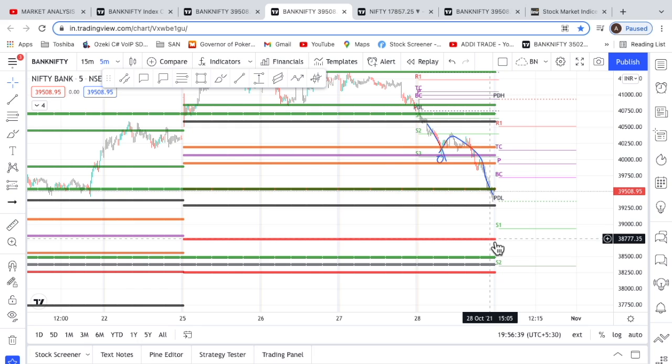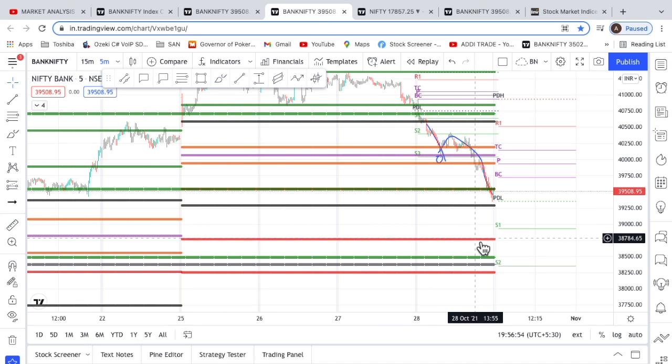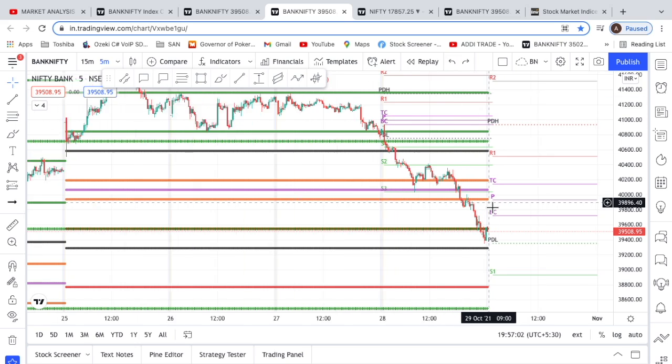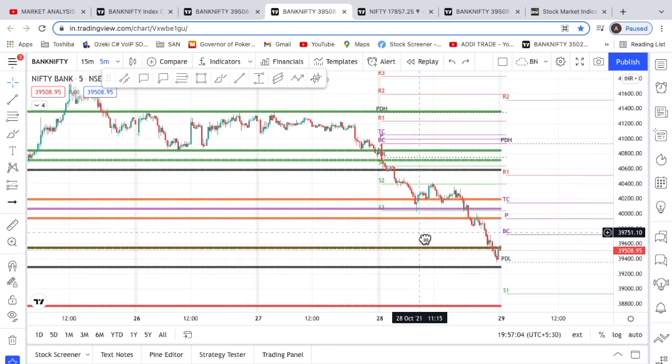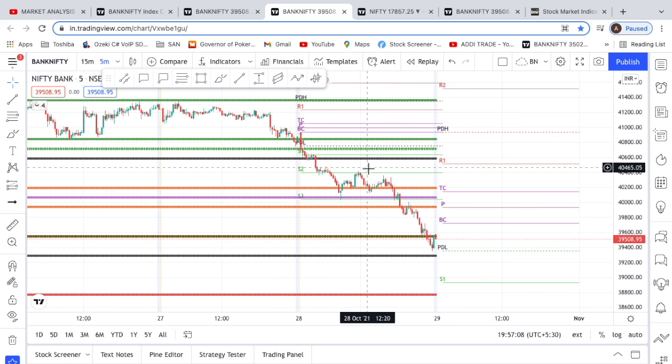Since tomorrow is the last day of the week, right, there is a possibility we might hit this level, 38,770. Even on this chart we have pretty much the same, that is around 38,900. So there is a possibility we might hit this CPR another 200 points from this daily S1. But I don't think tomorrow would be the best day to buy options because of white CPR, and today was a really good day to buy options.